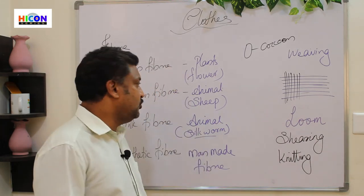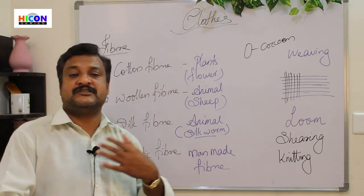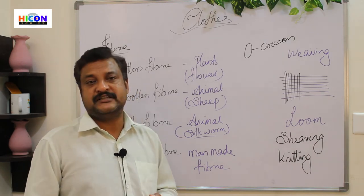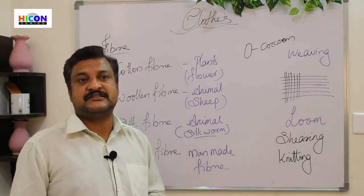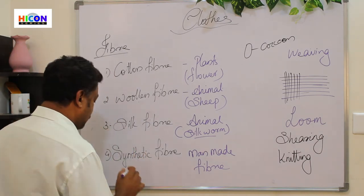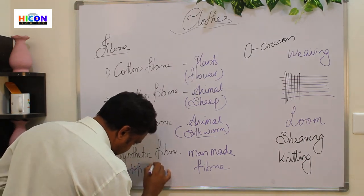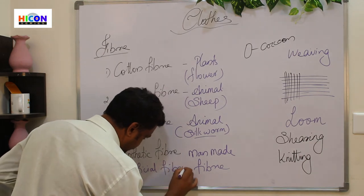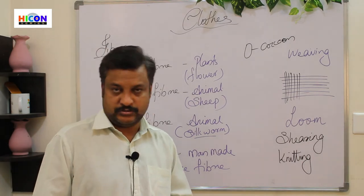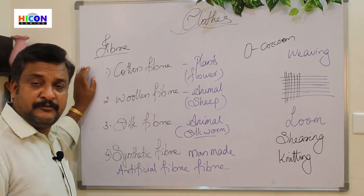They are not something that we get from nature, but we do some chemical processes and make these threads. So nylon, polyester, rayon, these kinds of clothes are actually artificial clothes. We call it artificial fiber also, because they are man-made clothes.